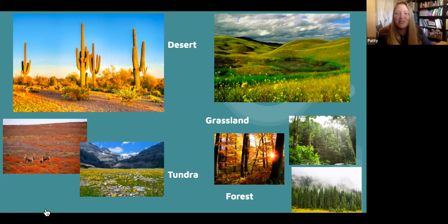Moving on to trees, it's the forest biome, and I have three pictures there that show the different types of biomes within a forest biome. That might be a rainforest or a jungle ecosystem, a boreal ecosystem, and then also more related to where we are, and maybe some of you in different areas, a temperate zone. So different levels of rain, heat, and also terrain. And so the animals that live there are well adapted to that environment.